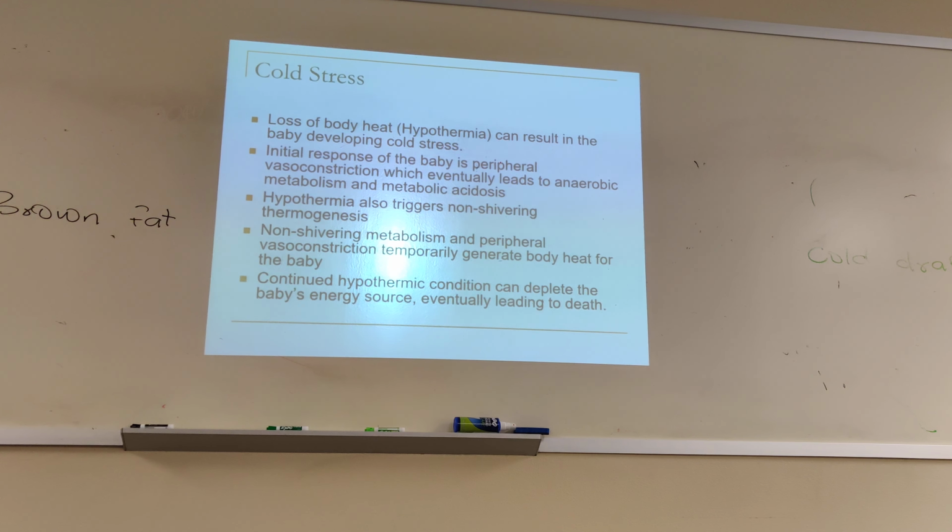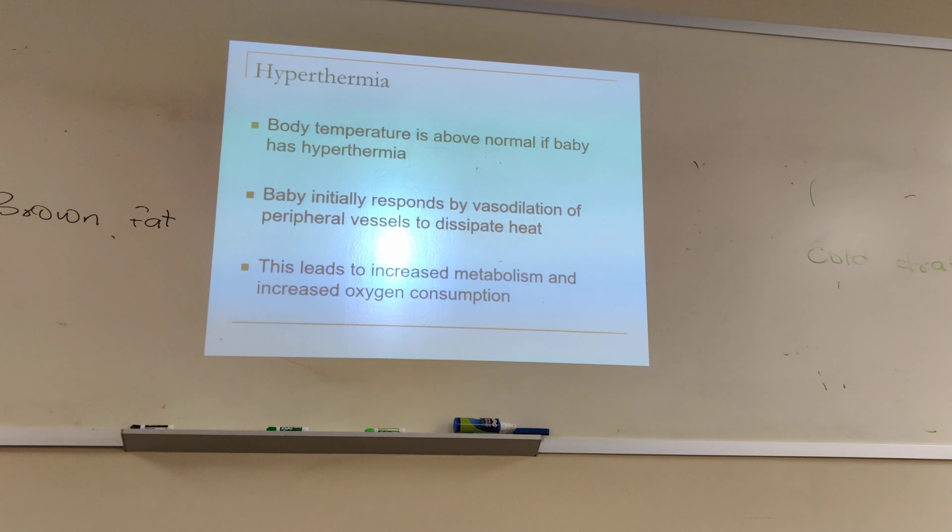Any questions? Non-shivering metabolism and peripheral vasoconstriction temporarily generate body heat for the baby. Continued hypothermic condition can deplete the baby's energy source, eventually leading to death. If they can't make body heat, then they're going to die.